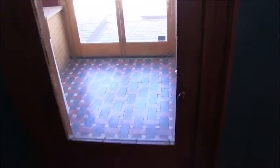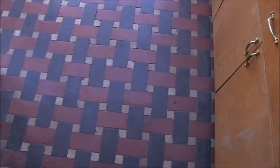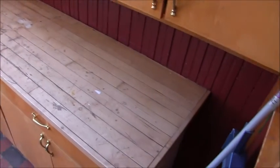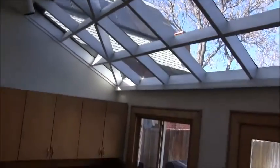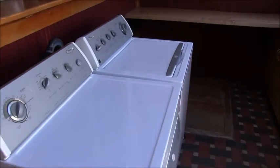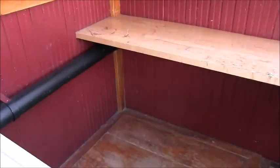Now back here, this used to be a porch, but now it's a sunroom. Has this interesting basket weave brick floor. Never seen anything like that, and this hardwood countertop. All this, and look at the windows here. Really nice design. This is the laundry room. By the way, although the washer and dryer are not included, all the other appliances are.